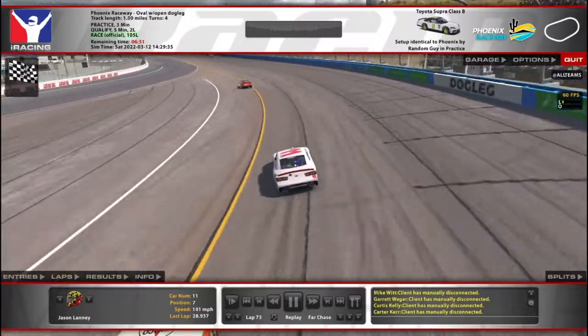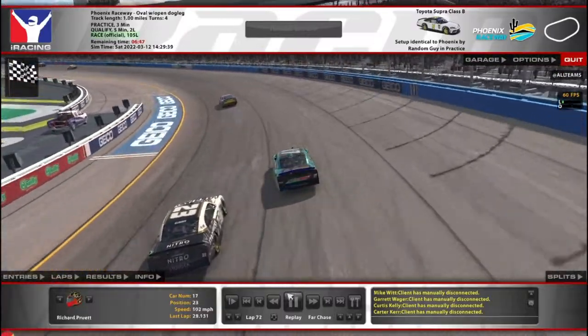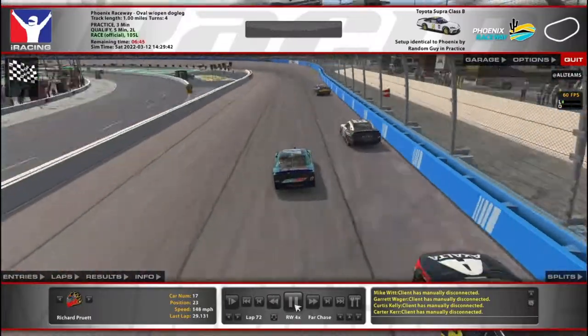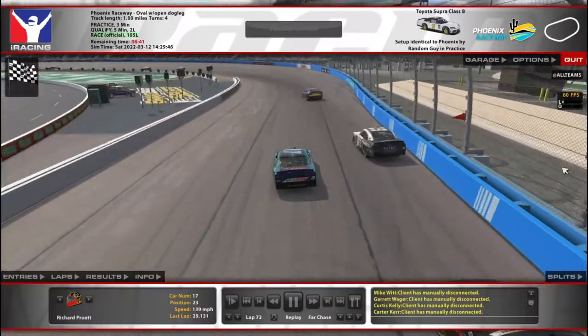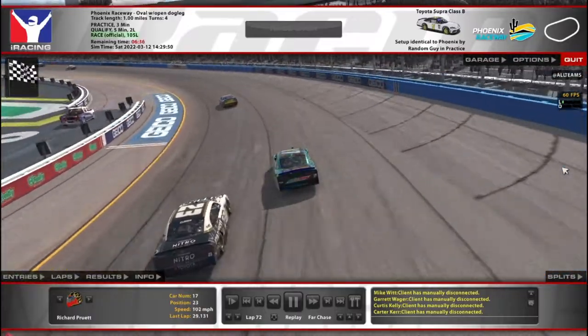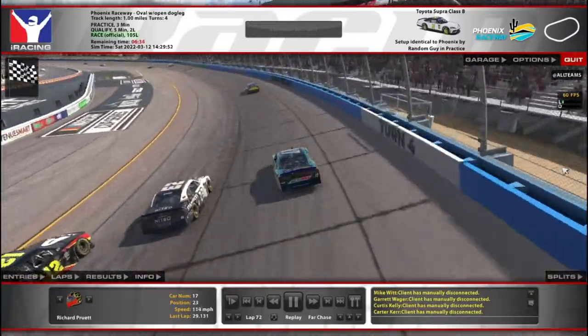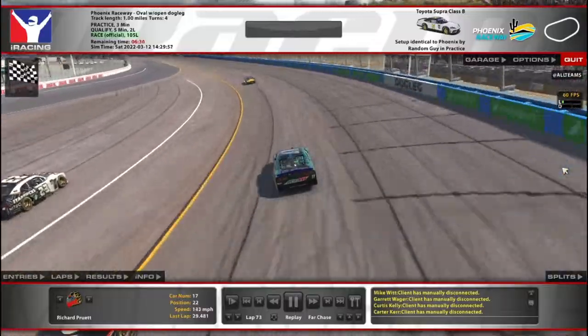Entertaining incidents than I thought. Too many wall hits. I don't know what that was, though. Holy cow. What a dive bomb. Not even there. And then where are you going? I hate that it kind of worked.